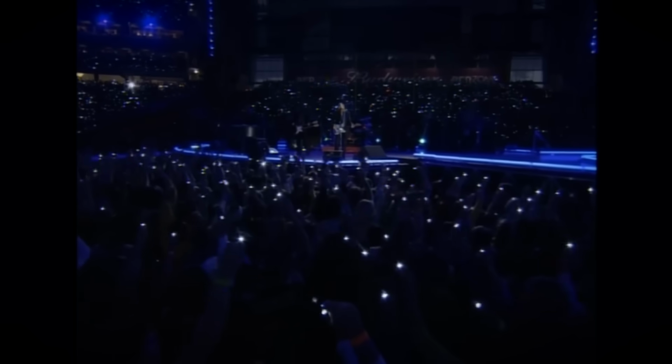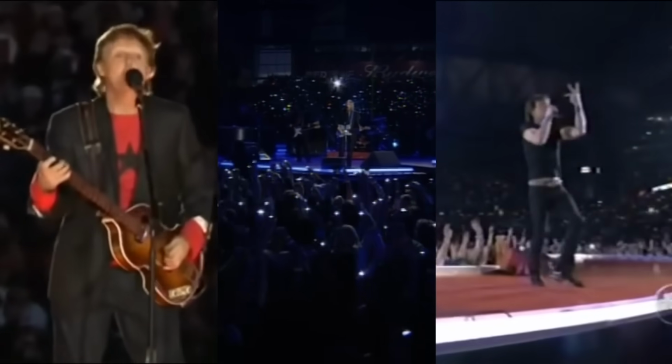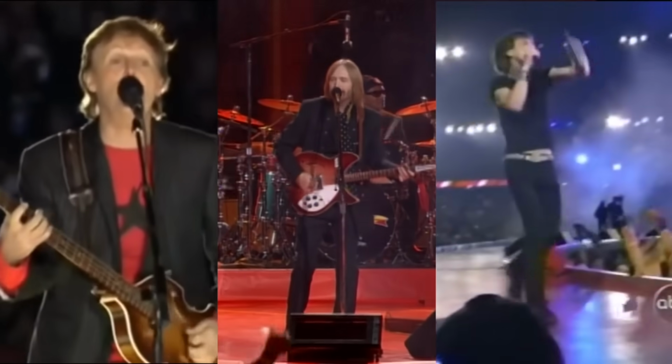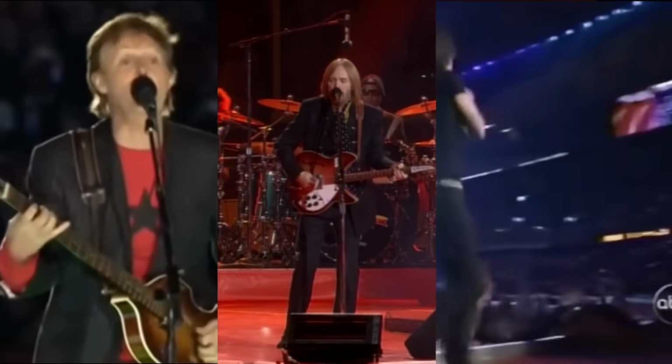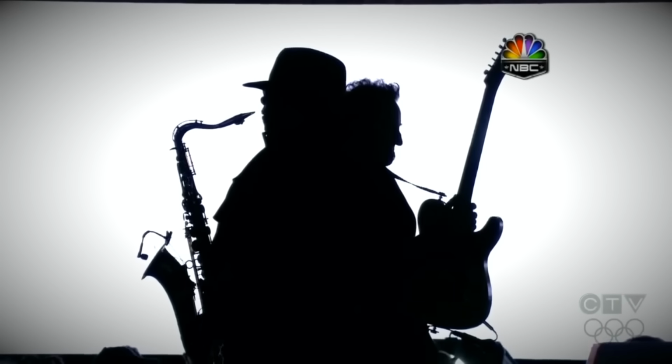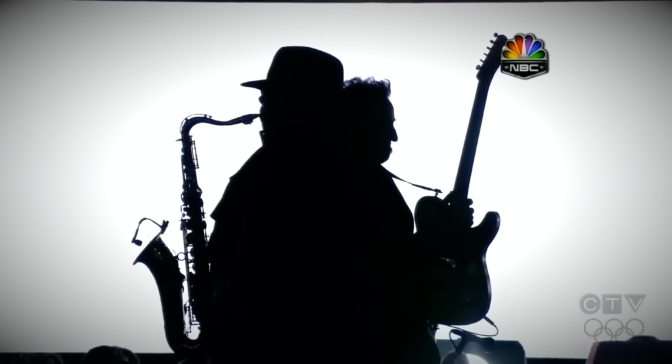Ultimately, I think it's only fair to group McCartney, the Stones, and Tom Petty all together, given they were all invited for the exact same reason and delivered exactly what was expected. But as executive curator here, Tom Petty has the best show of the 3. It is close, though. Next up in 2009 is Bruce Springsteen and the E Street Band.